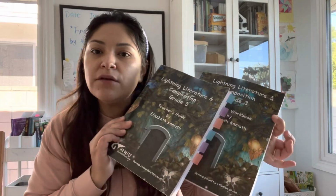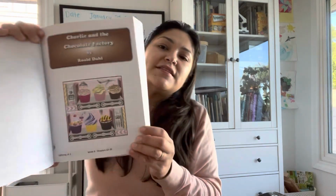I'm gonna start with language arts because I have three different curriculums for language arts. So let's start with literature and composition. We dipped our feet into Lightning Literature last year. It comes with a teacher's manual and a workbook. We really didn't get too far in it because we were really focused on his reading program, which I'll jump into next. But I really like the idea of exposing him to really good literature and using those books to teach composition.